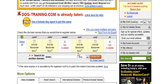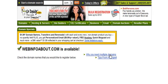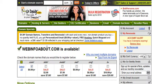Another way to do it is to buy one domain name and put all of your sites, no matter what the niche is, on that one domain. To do that, what you would want to do is have sort of a general purpose informational type domain. So you might want to put on here a domain name such as web info about or something like that, and then do a search. Okay, so at this point, webinfoabout.com is available.